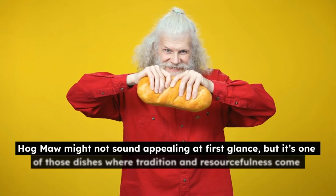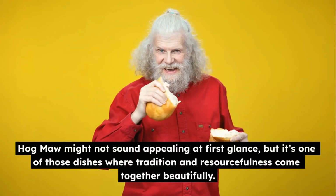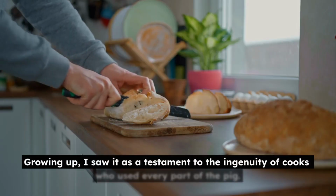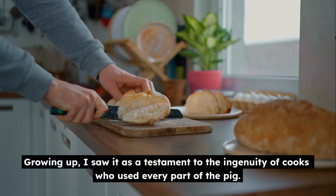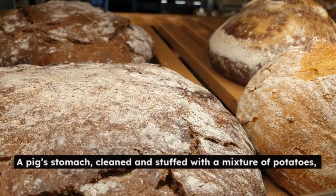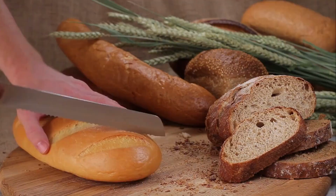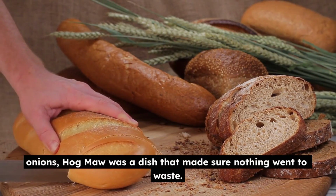11. Hog maw. Hog maw might not sound appealing at first glance, but it's one of those dishes where tradition and resourcefulness come together beautifully. Growing up, I saw it as a testament to the ingenuity of cooks who used every part of the pig. A pig's stomach, cleaned and stuffed with a mixture of potatoes, sausage, and onions, hog maw was a dish that made sure nothing went to waste.